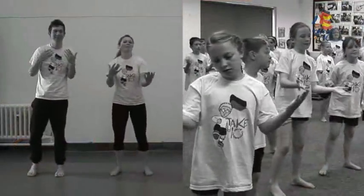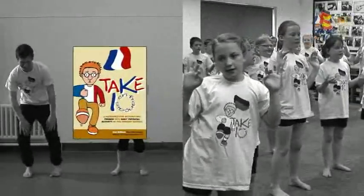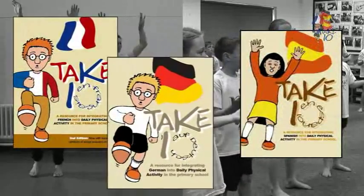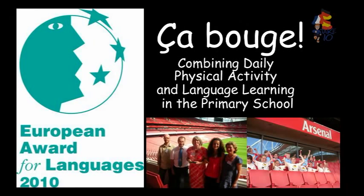The original project, Ça Bouge, was developed to help teachers in Devon primary schools initially to introduce French into the curriculum. We wanted the resources to be fun, but we wanted them to be usable by teachers regardless of their levels of confidence in speaking the French language. This approach to language learning has become popular with children and teachers alike. The Take 10 materials in French, German and Spanish are now being used across the UK in thousands of schools. In 2010, the Ça Bouge project received the European Languages Award for innovative teaching and learning in primary schools.